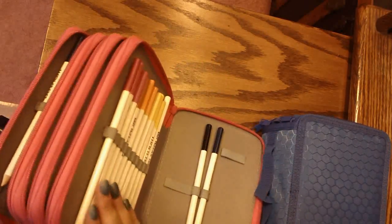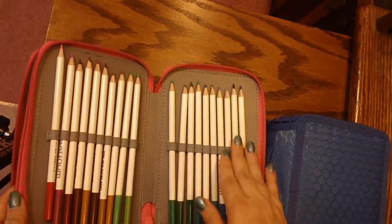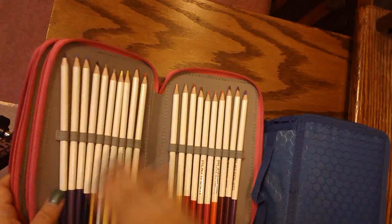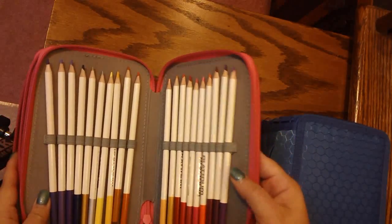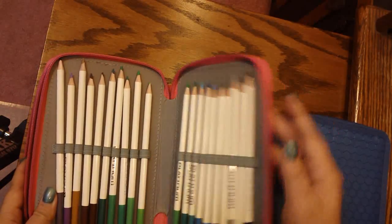Now, I think I had it upside down. So these are my platinum pencils that I have in here. These are more of my budget-friendly pencils that I put in this case. But I needed to get them out of those awful tins because they just needed to be in an alternative storage solution. That's what I have my platinum pencils in.